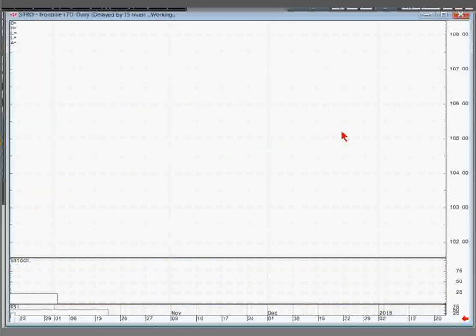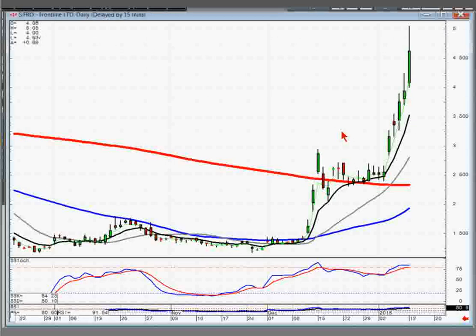Fro, stay long. Notice the wedge breakout here with the gap up. That told you there was a new dynamic in this trade. Now you're getting some big volume up here. You're in the overbought area. I'd put your stop right here on the open. It shouldn't come back down through that level.